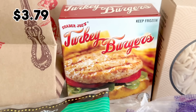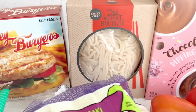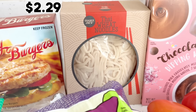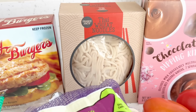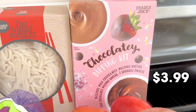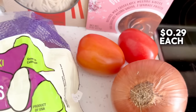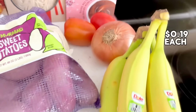And then the frozen turkey burgers, these are just a nice, convenient, quick option, and they're Whole30 compliant. So the Thai wheat noodles, they're not Whole30 compliant, but remember when I showed you guys in the haul that they were on sale, so I couldn't believe it, and they honored that price even though they said it was wrong. So I'll just store that in my pantry until I can eat that. And then the chocolatey dipping kit, also not Whole30 compliant, but I wanted to keep it and have it just in hand for the future. Two Roma tomatoes and an onion, and of course some bananas.